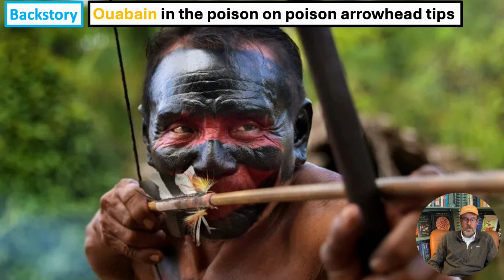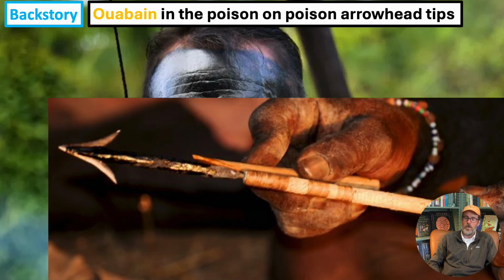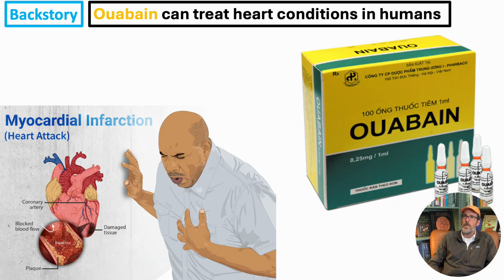Ouabain, the poison, is also used by indigenous hunters to put poison on the tips of poison arrows and darts to immobilize prey, and it works quite effectively at that task. Ouabain can also treat heart conditions in humans. It has been in the past. It's not really used that way. Currently, there's better or different drugs, but in the past it was used. You can still purchase it. You can see the different language on that box, but not currently used as far as I could tell in the US. I'm not an expert on that.